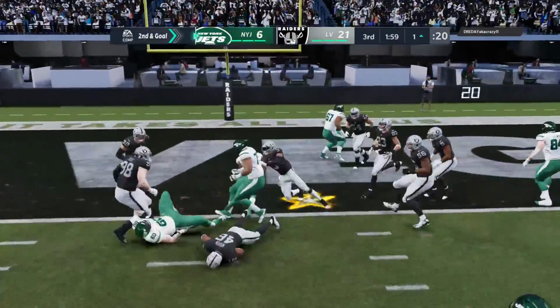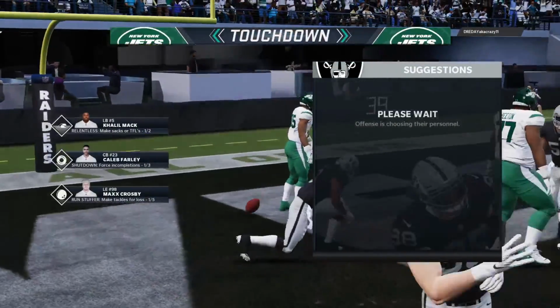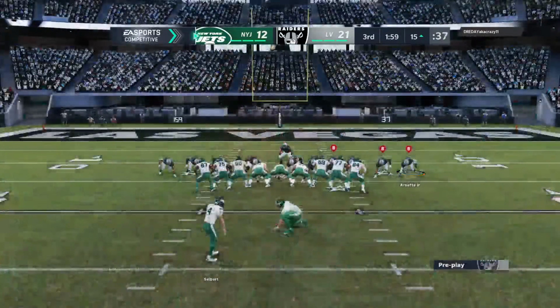He'll try to punch it in. And he is in. Touchdown, New York. Punching it in from a yard away. And the Jets are able to close the gap just a bit.